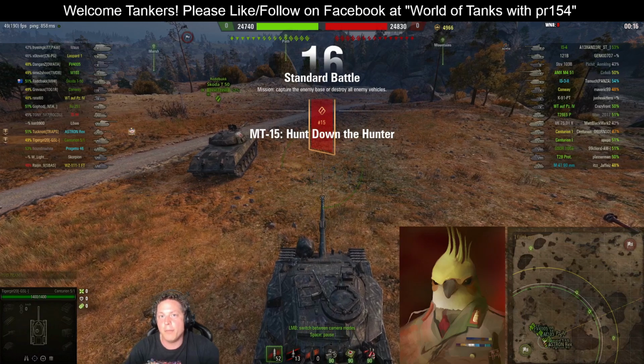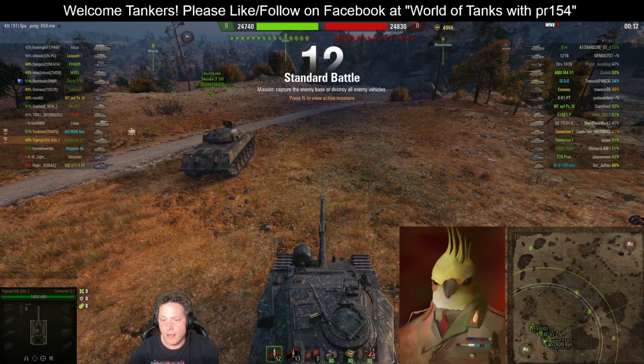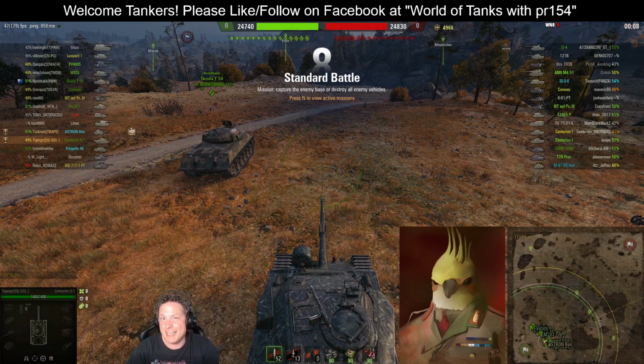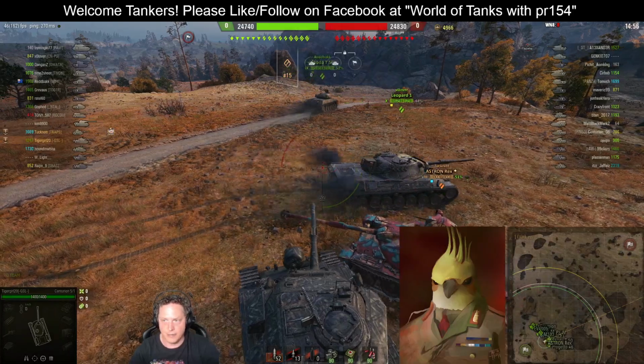Hey tankers, and welcome back to World of Tanks with PR154, and today we are on Corellia following Tigergirl20 of the Great Southern Land Clan in the premium tier 8 British versatile medium tank, the Centurion Mark V. Now this is probably the superior Centurion variant at tier 8 in my opinion, and in many others' opinions as well.